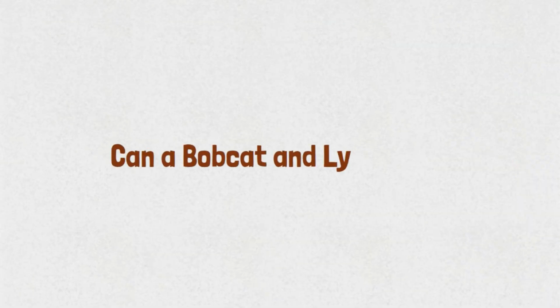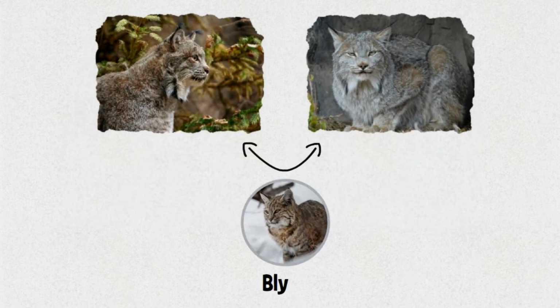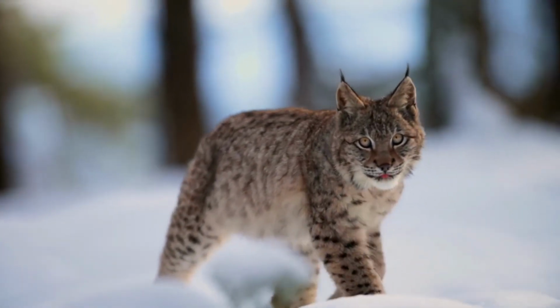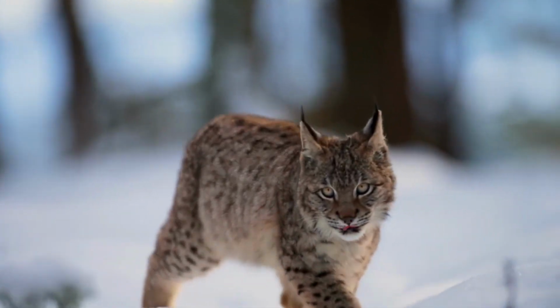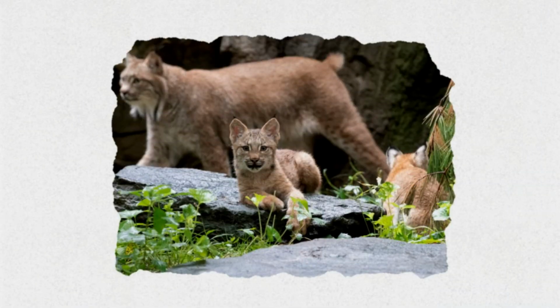Can a bobcat and lynx mate? A bobcat and Canadian lynx have been known to create hybridized offspring called a blynx or a lynx cat. This hybrid has a bobcat-like face and may or may not have distinctive spots. Whereas many hybrids are sterile, the lynx cat has been known to produce viable offspring on its own.